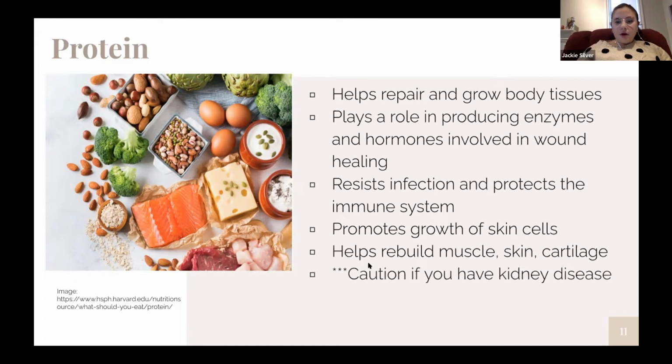So just a note of caution, if you have kidney disease, too much protein can be too hard on the kidneys to break down. So people with kidney disease usually have lower protein requirements. If this applies to you, just check with your healthcare provider to see what your protein needs are, because this might not be applicable.